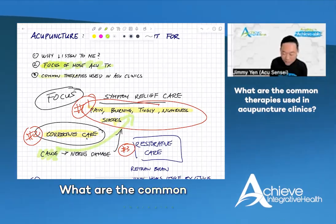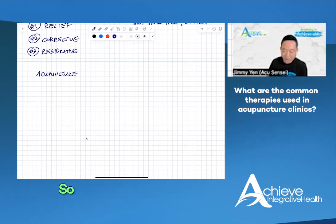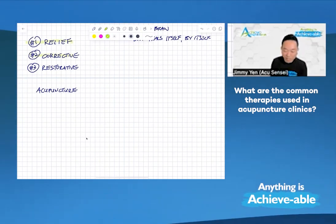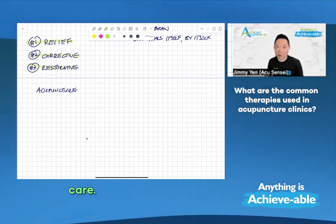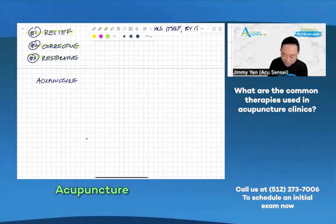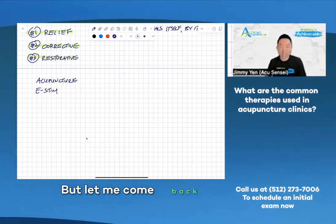What are the common therapies used in acupuncture clinics? And are they beneficial? So again, acupuncture, there's these three different ones. Most acupuncture techniques provide relief, fewer provide corrective care, and only one, QRA, provides restorative care. You also have some clinics that do E-stim. But let me come back to acupuncture.